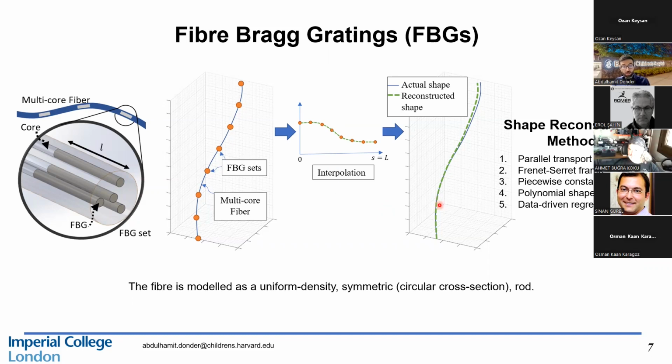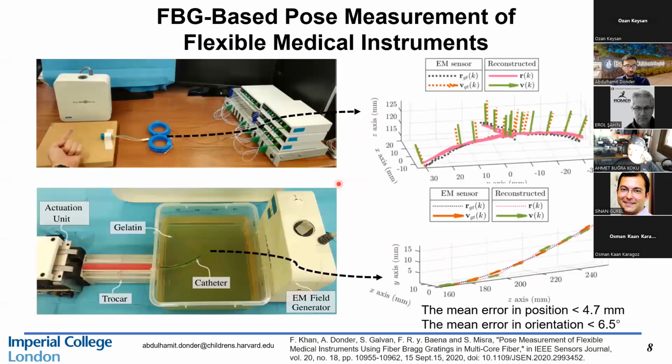In our first study, we used linear interpolation for the interpolation method, and then reconstructed the shape using the parallel transport frame-based method. However, in our second study, we investigated the inherent approximation inaccuracies of the methods that are used to estimate the intermediate data and proposed a method to completely eliminate this step. So let me start with our study where we used interpolation and then continue with the other one. So here, as I said, we applied linear interpolation.